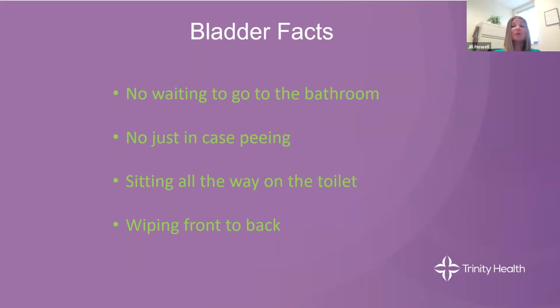Also, sit all the way on the toilet when you go. There's no hovering, there's no sitting on one cheek, because when you do that, the muscles of your pelvic floor put on tension, and then you might not empty all the way or fully, or you can't start your stream because the muscles are in spasm, so then it won't let you go all the way. So being on the toilet with both cheeks on the toilet and sitting down is very important for your bladder health.